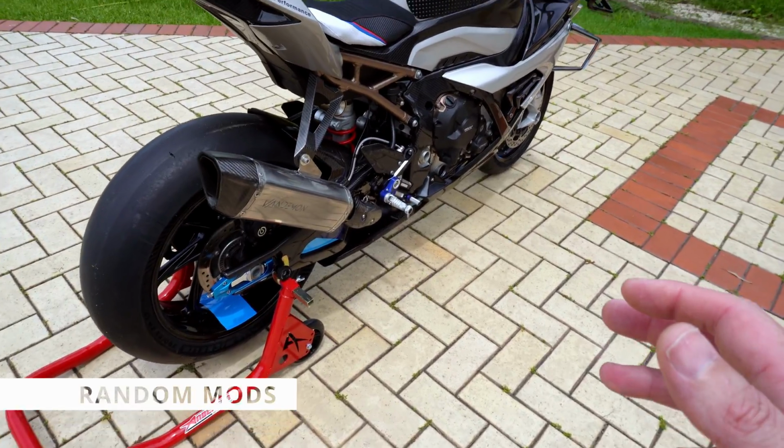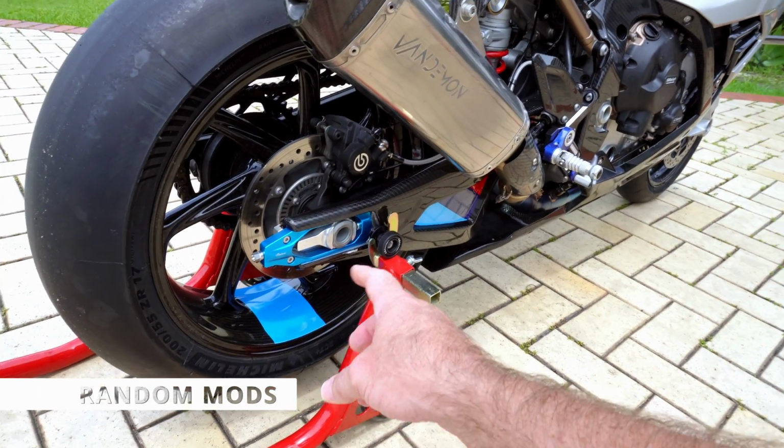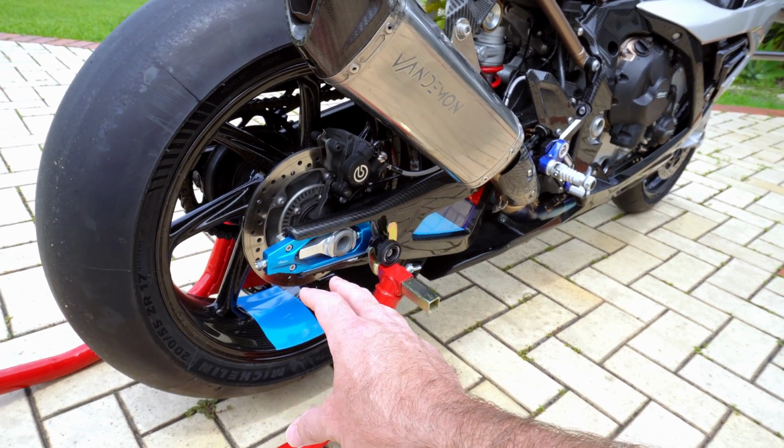Some of the less notable mods, we've done the Litec chain adjusters here. These are really cool, they're super easy to use as well.